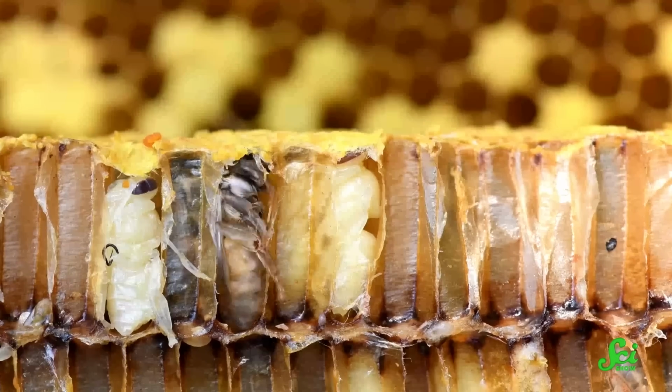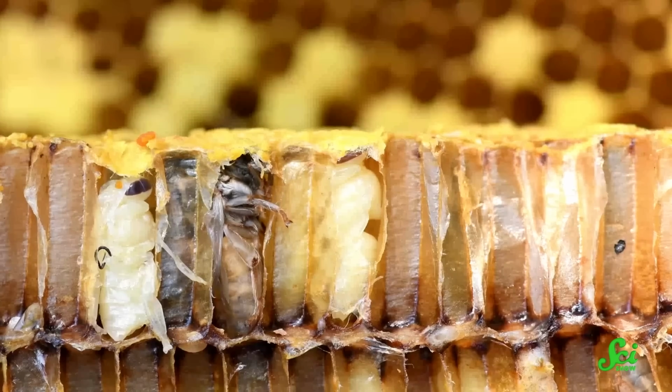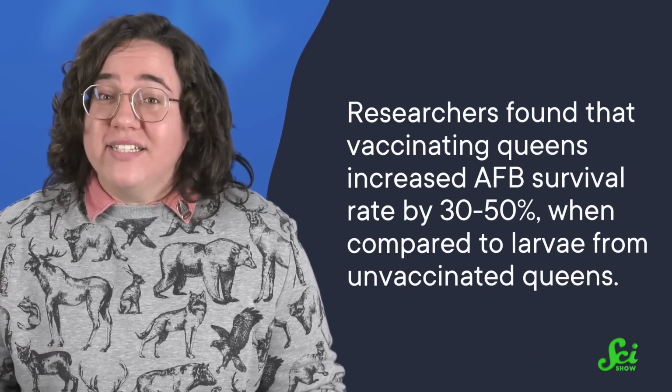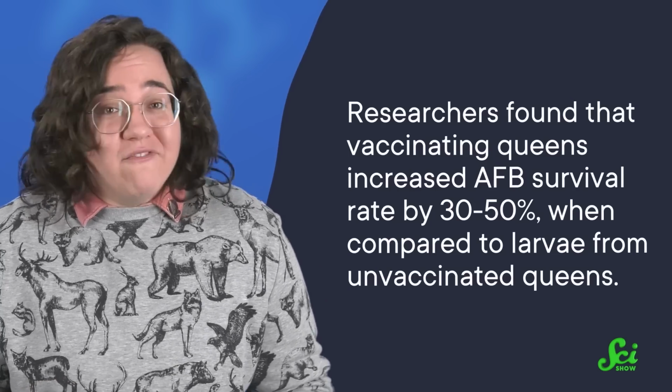In the trials, queens were acquired from local breeders and fed the vaccine for 8 days in a row to ensure successful vaccination. They then were released into small hives to produce larvae. The larvae were brought to the lab and infected with Paenibacillus before they reached 36 hours old. At the end of the experiment, the researchers found that vaccinating queens increased AFB survival rate by 30 to 50% when compared to larvae from unvaccinated queens.